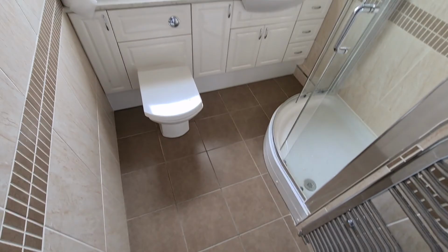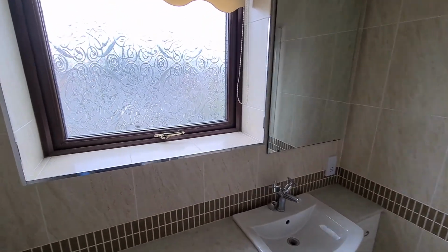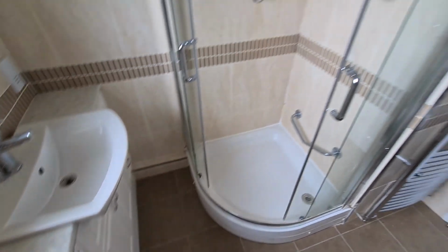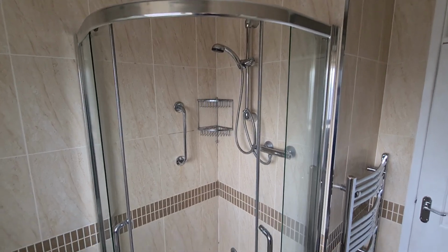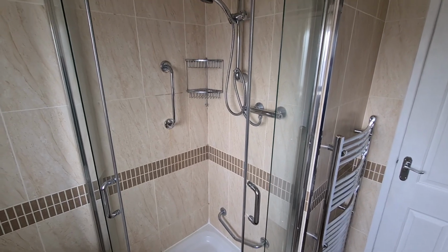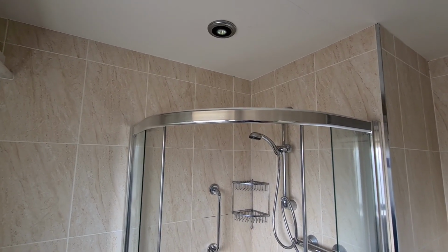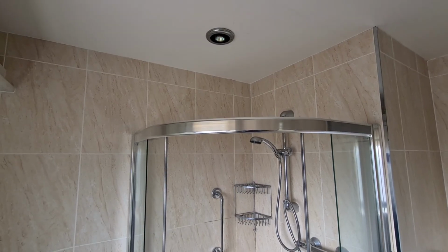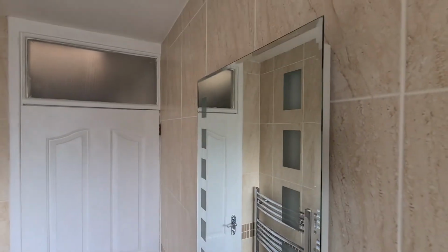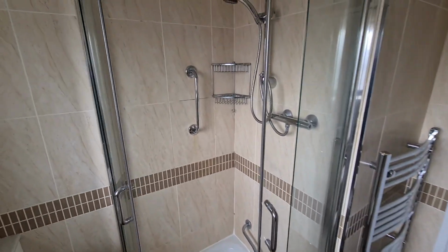All newly fitted with tile flooring and tile walls surround. You have mirror areas here, obviously, and integrated suite onto a vanity unit, etc. Built-in oversized shower cubicle, so that's about 1.5 times a single. And you also have an integrated mixer power shower, and above there is an extractor, which the switch is outside in the hallway landing, to turn that on, with your integrated LED lighting, which is nice. And then here you have a mirrored lighting unit. Again, all nice features, nice touch, nice little room.